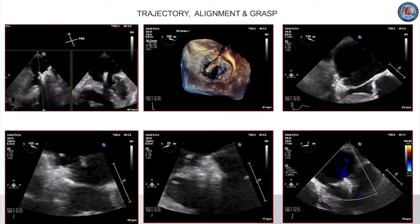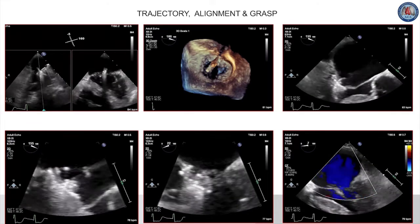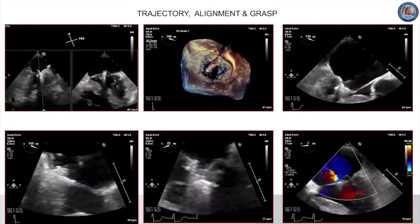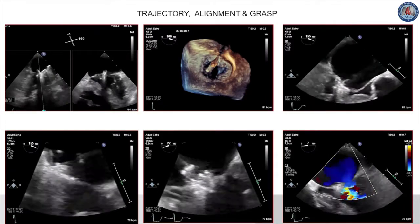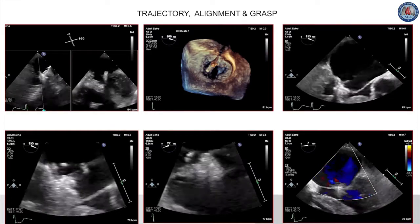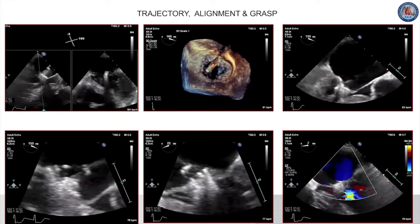After transseptal access is obtained, the mitral clip guide is inserted into the left atrium, and the mitral clip is passed through this guide and steered down towards the mitral valve annulus. The trajectory of the mitral clip is checked in both the anterior, posterior, and mediolateral directions, as seen in the top left panel. And next, the clip arm orientation is checked in 3D echo in the surgeon's view, and the clip is rotated such that the clip arms are perpendicular to the mitral valve coaptation plane.